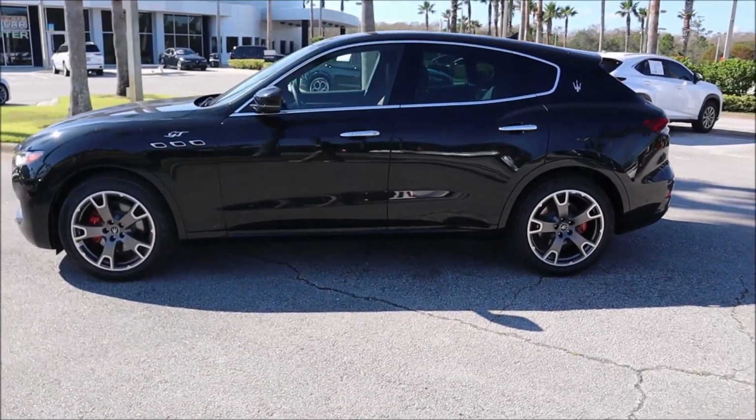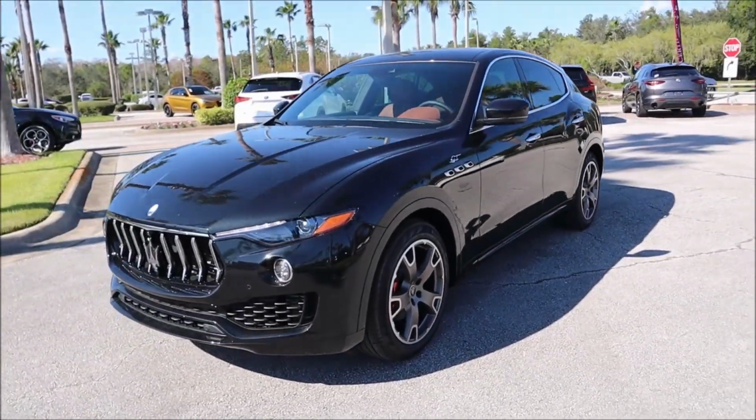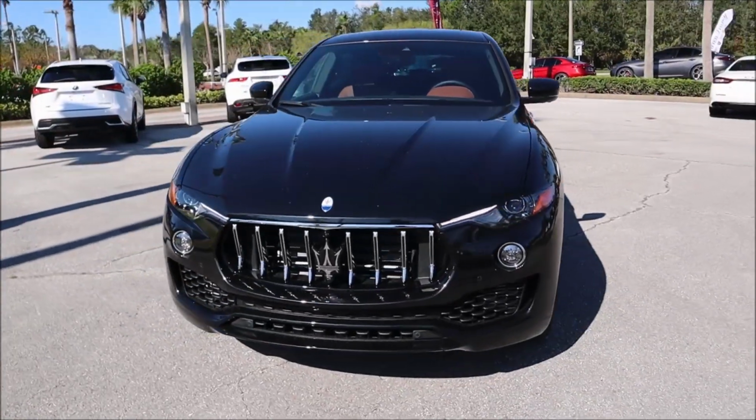As you guys can see in the sun, it looks really good and it's really classy from the outside, just as classy on the inside. We'll get to that in just a moment. First, we need to talk about some performance figures.